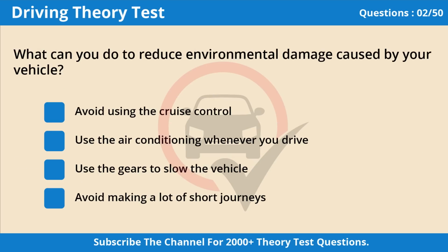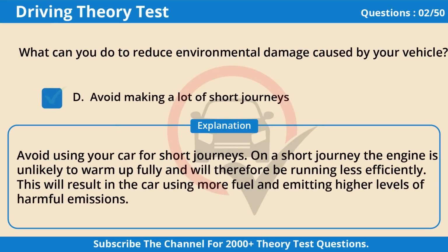Question 2. What can you do to reduce environmental damage caused by your vehicle? D. Avoid making a lot of short journeys. Avoid using your car for short journeys. On a short journey, the engine is unlikely to warm up fully and will therefore be running less efficiently. This will result in the car using more fuel and emitting higher levels of harmful emissions.